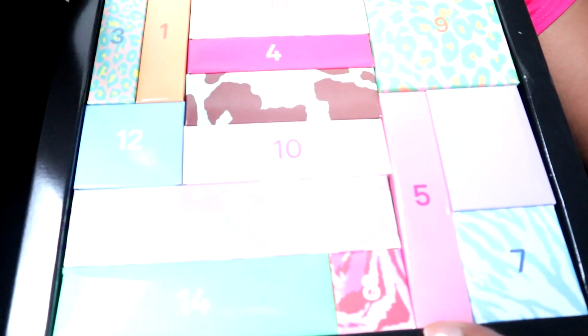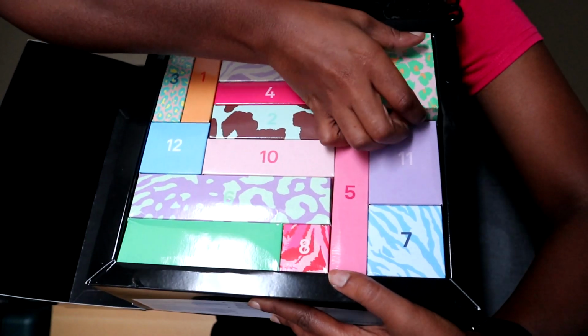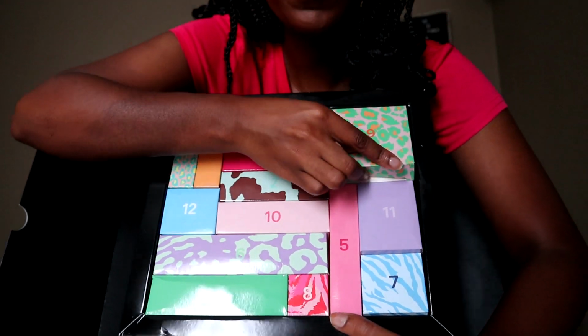Oh, there's 2 layers. Because I can see it doesn't go up very high here. You can see it doesn't really go up to a very high number, but if I remove day 9, you can see there's day 20 under it. So it seems like there's a couple layers of the advent calendar. Yay! So let's get right ahead and open day 1.